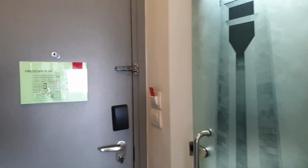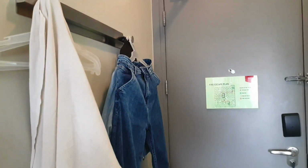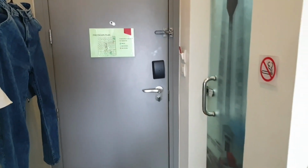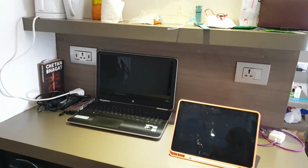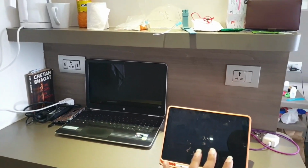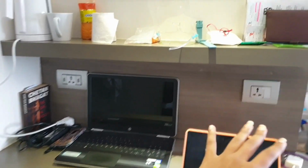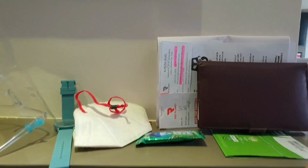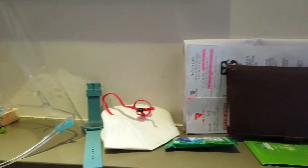So when you enter, the left side of the door would be the washroom, and the right side you have hangers to hang your clothes. And when you come forward, you have a study table. So I have already arranged it. So this is how it looks. And I kept a few of my stuffs here which I can use regularly.